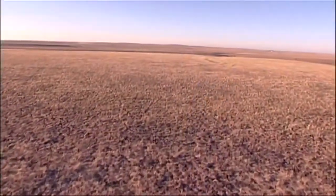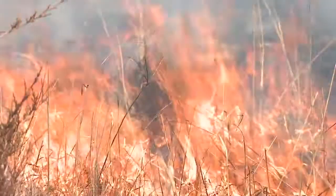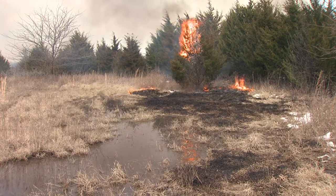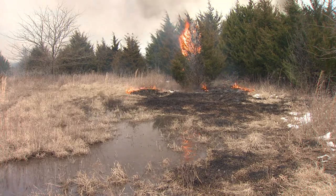Continuing now on the topic of fire effects in Oklahoma, we're looking at grassland and shrubland issues. When most people think of the Great Plains, they think of wide open prairies. But these prairies are a result of frequent fire. If this important ecological process is not allowed to function, the prairies will disappear.